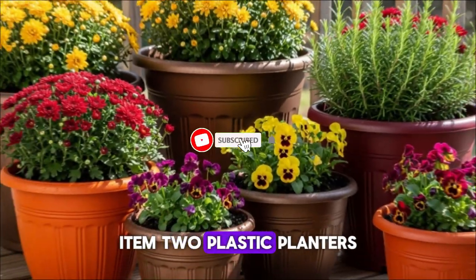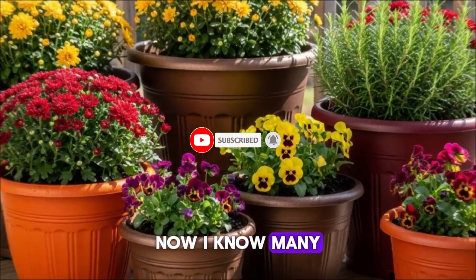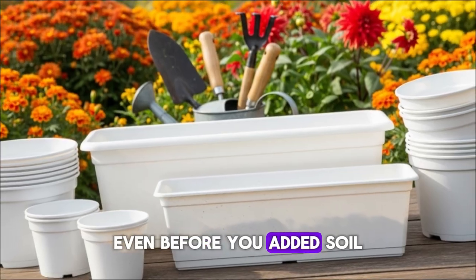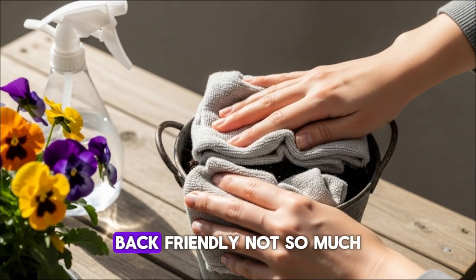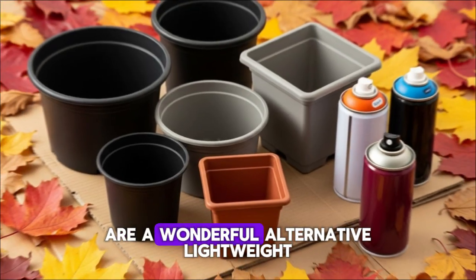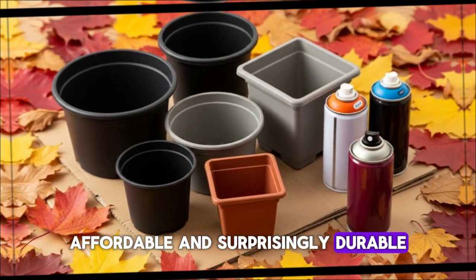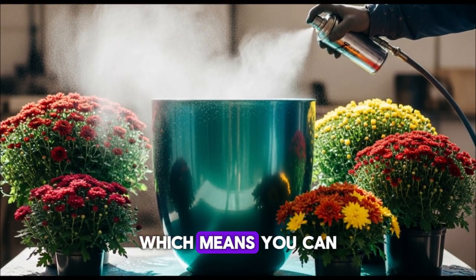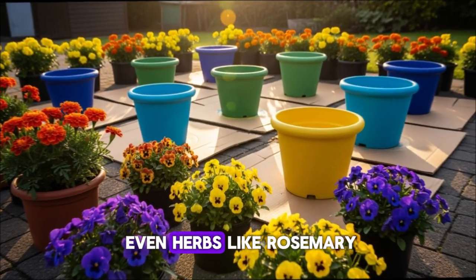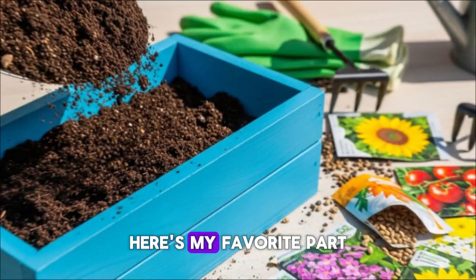Item 2. Plastic planters. Next up, let's talk about plastic planters. Now I know many of us grew up with those heavy clay pots that could weigh a ton even before you added soil. Beautiful? Yes. Back-friendly? Not so much. Dollar Tree's plastic planters are a wonderful alternative, lightweight, affordable, and surprisingly durable. They come in different sizes too, which means you can use them for cheerful fall mums, cool weather pansies, or even herbs like rosemary and parsley. Perfect for October planting.